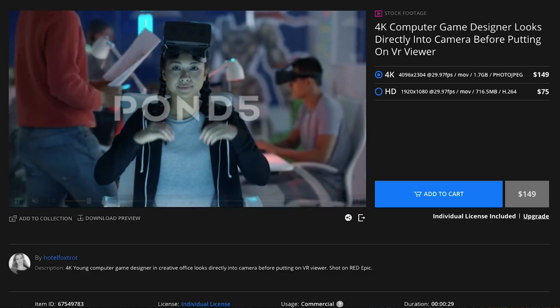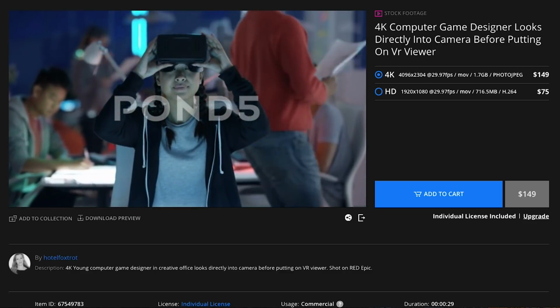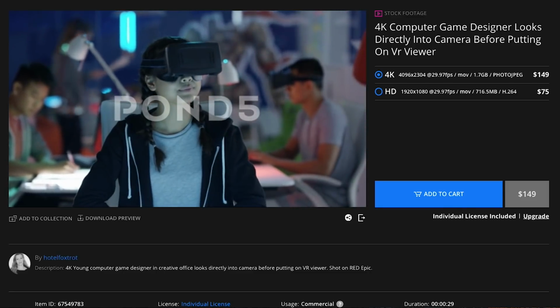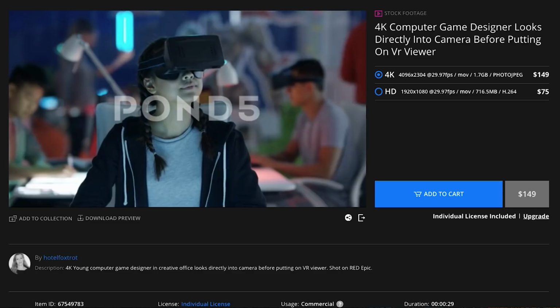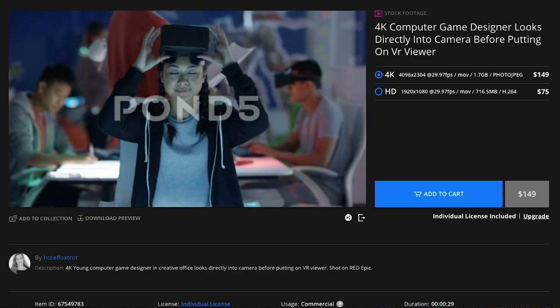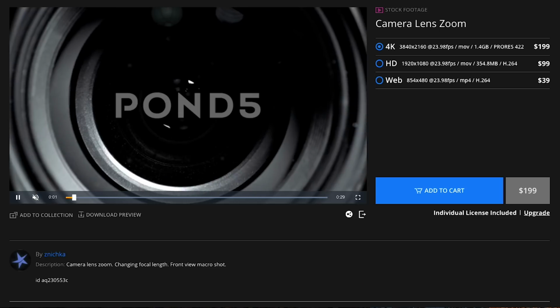I like this one with the girl putting a VR headset. The background has a guy walking with a paper and a team sitting by a desk, which makes it clear that they are game designers. The colors, her clothes, and her style are all very well selected. This is definitely teamwork.